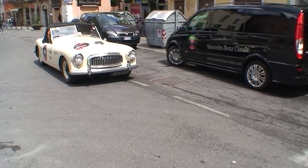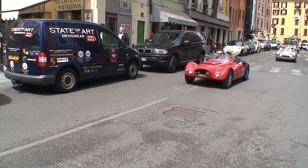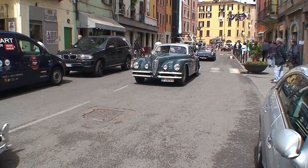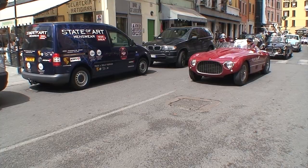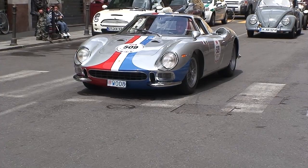Nash Healey. All right, here's the next group of cars. There's a Vignale Ferrari, a Bugatti. Ooh, a little Italian job. Cisitalia. Ferrari, four cylinder. More Ferraris coming up, and a Fiat Aerodynamica here. And this beautiful Vignale. Le Mans.